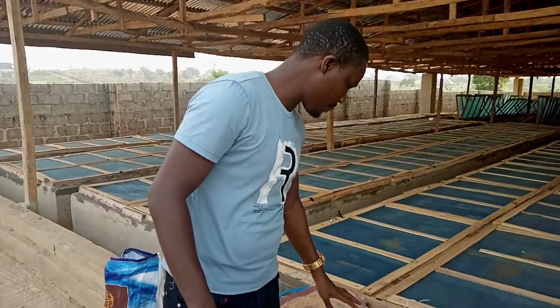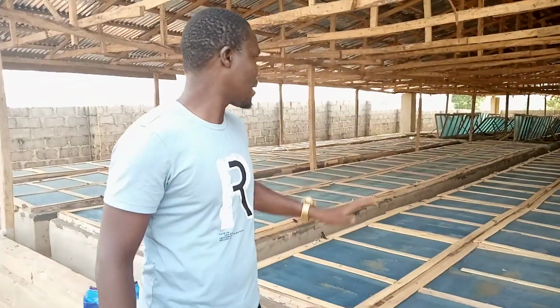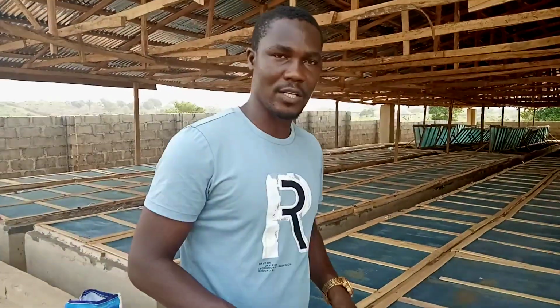Of course, we have already put some down here. You can see we are going to take them to the pens that are open because we're about feeding them. But these are already done. I want you to see the process from the beginning to when the feeds are introduced into the pen.